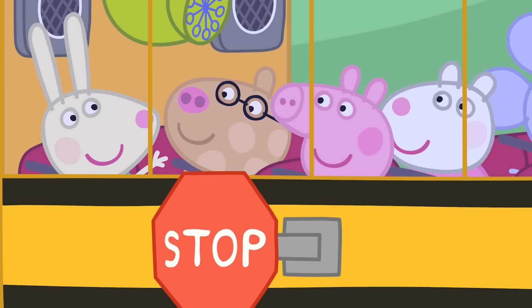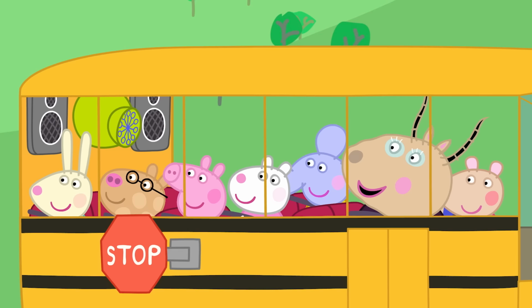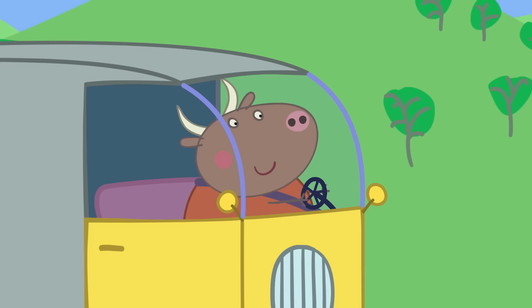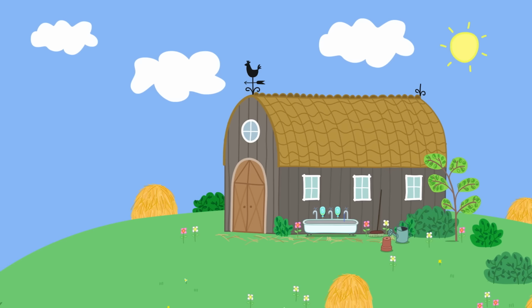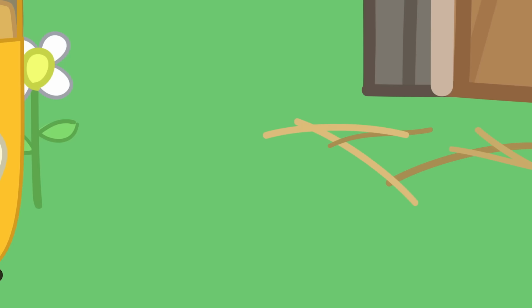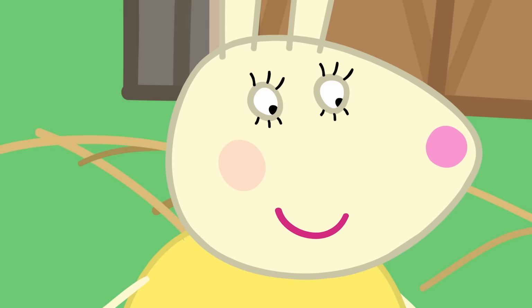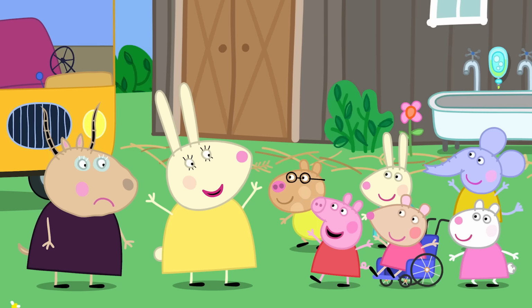Rabbit. Nope. It's a really big lorry. Oh. Hello, Mr. Bob. Hello. Peppa's playgroup have arrived for their school trip, so it's time to get off the bus. Oh! I wish we could stay on the yellow bus all day. Don't worry, I'll be back in the bus to take you all home later. Everyone likes riding in the big yellow bus.